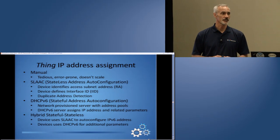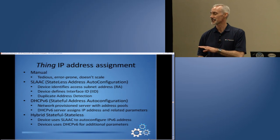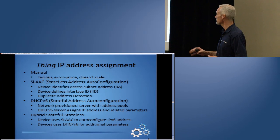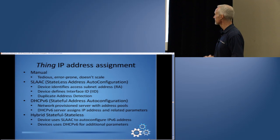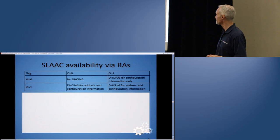So if you wanted to use SLAAC for the IP address initialization, and the router advertisements also have an option for DNS and domains. So if that's enough for you, SLAAC's probably okay. If there's additional information, however, you might want to supplement that with DHCPv6 for the information request to get additional parameters that that device might need to fully initialize on the network.